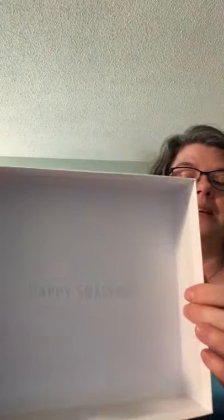So the recent impulse buy was Bokksu, which hopefully is readable from the other side. This is an artisanal snack box from Japan, which comes with beautiful descriptions. Inside the box, it says, "Happy snacking!" There is a catalog printed to tell about each thing. Oh my God, this is so cool.